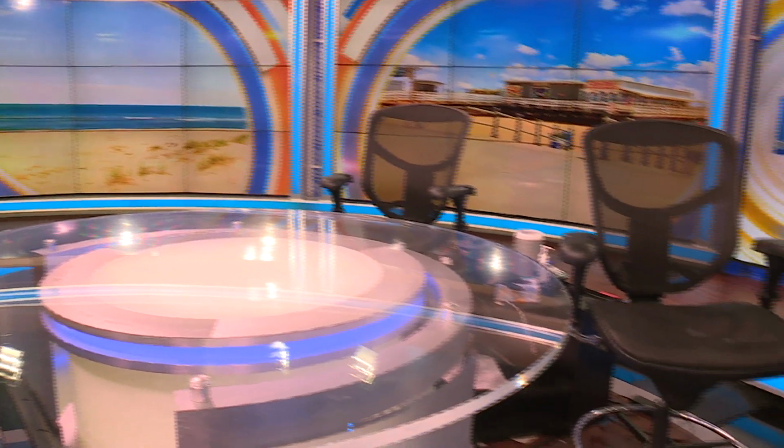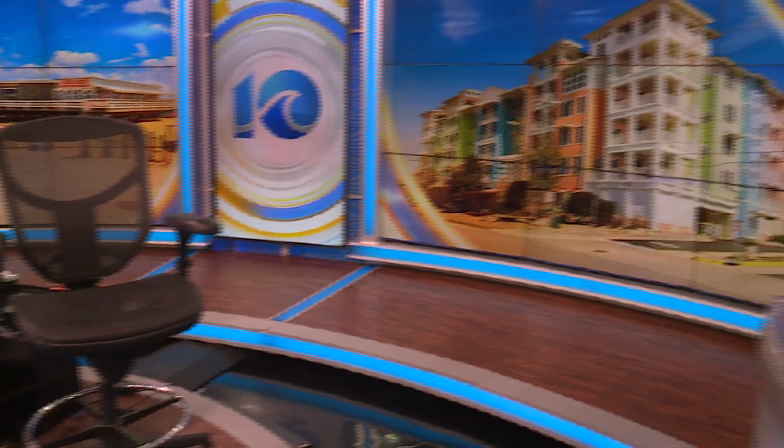So this studio does get to be pretty busy, but there's also a lot of different angles that these cameras can do in order to make this studio look a lot bigger than it actually is. So we just have 3 big monitors here and then the weather center behind us, and that's how we do all these different shots to make everything look a lot different than how it actually is on TV.